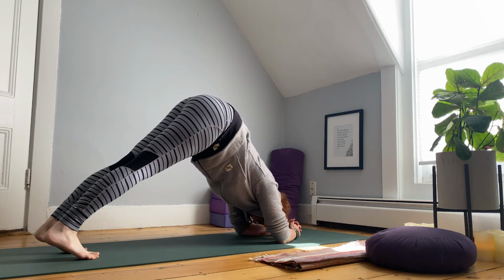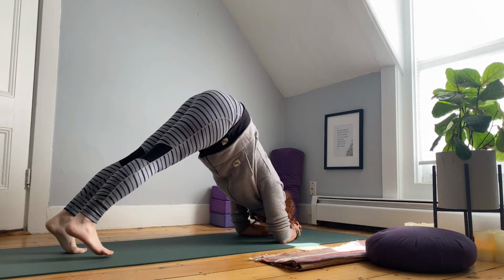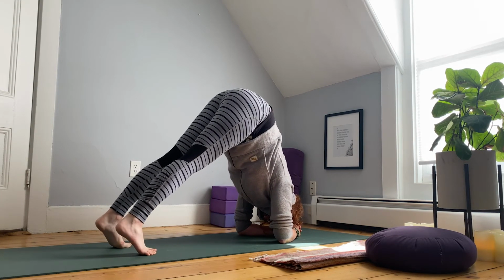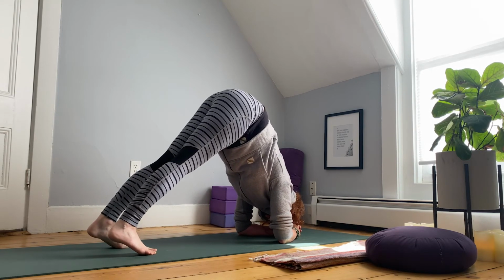I can just start right here if I want to. I'm really pushing through my elbows, getting the strength in my upper back. And if I want to, I can walk my feet further in and further in. The more that you get in, the more weight that you begin to feel in your shoulders.